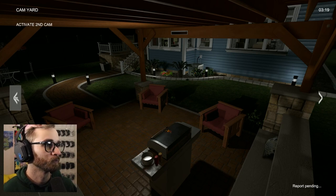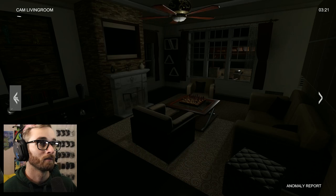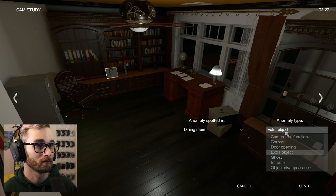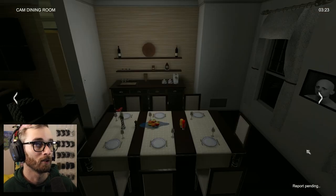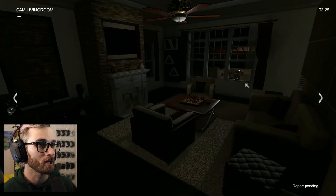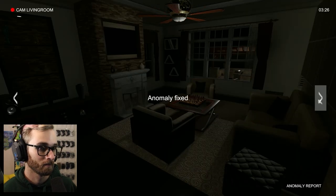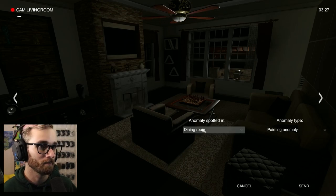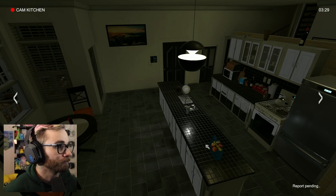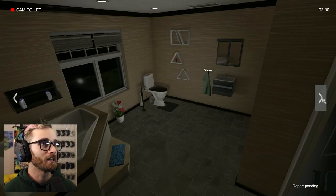Huh. I hate that so much. Why does that happen sometimes? Painting. Oh my God. There's a pillow on that chair. Has that always been there? I don't think the chair's... Living room extra object, maybe? I do feel like that chair's a little bigger than it should be. Oh, God. So maybe growth in the kitchen. Ah, my feet. I've been sitting for too long.